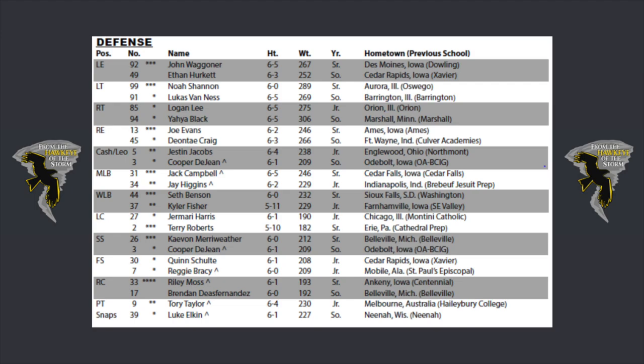Does Cooper DeJean come up to safety? Do they put Castro in at cash? I mean, that's intriguing, right? That they have Cooper DeJean listed as your backup strong safety. Quinn Schulte listed as your free safety. Reggie Bracey backing him up. So Xavier Wampa nowhere on the list.